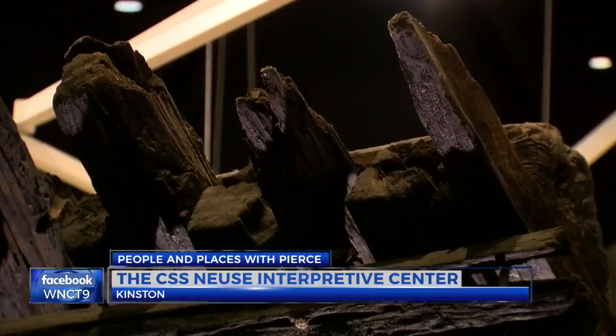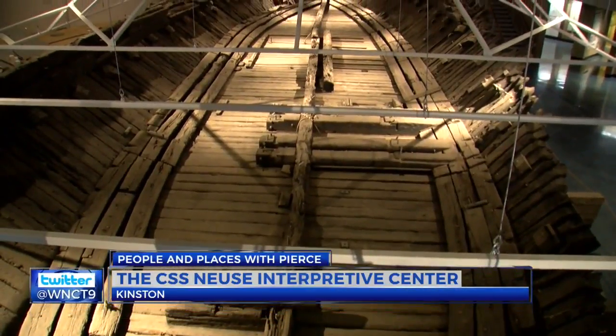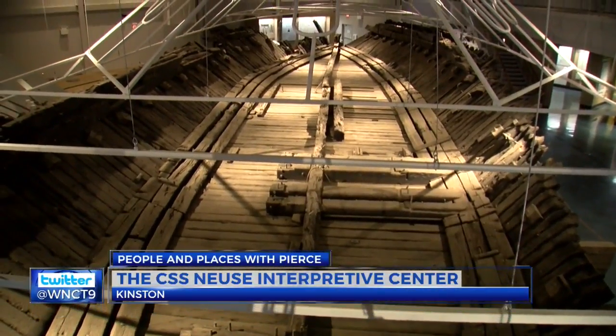By March of 1865, everything's falling apart for the Confederacy. She fought at the Battle of Wise Fork in March of 1865. She shelled Federal positions, and then she received orders to scuttle the ship to prevent it from being captured by Federal troops. So that's what her crew does. They burn the ship, they blow a hole in the front of it. But as with any good story, that wasn't the end of the road for the Neuse.